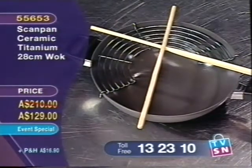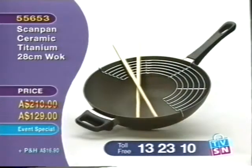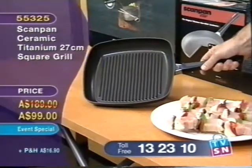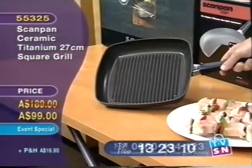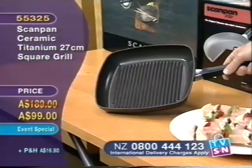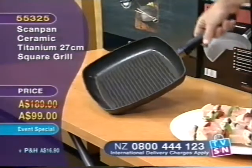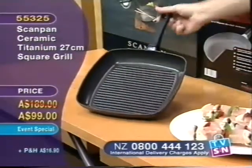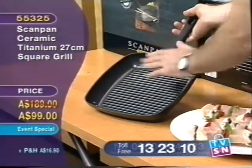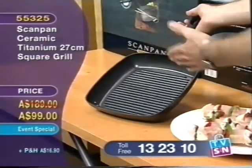55653. Now, one more to show you, and it's one more that I definitely want to add to my Scanpan collection, and I've not done it yet. And the reason being is the very first time I presented this item to you, it sold out in a flash, in no time at all. It is a brilliant pan for searing those steaks, for doing your skewers, for doing fish and so on. It is a square grill pan with the lovely ribbed interior. So the food literally sits on those ribs. You get the terrific grill marks in your food as well, like doing a little mini barbecue.